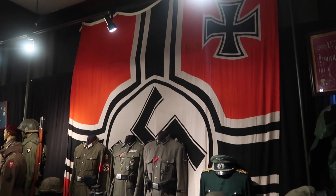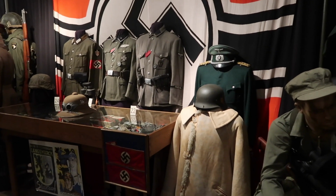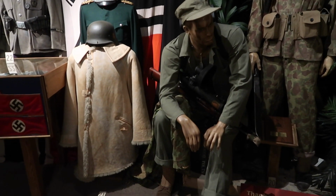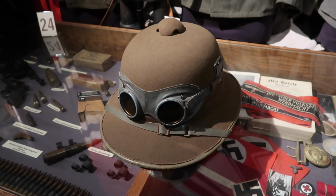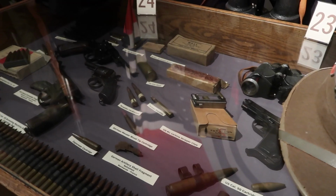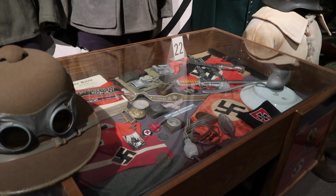22, German Army, Tunic, Private, Adolf Hitler Division. Number 21 is German Army, Officer's Custom-Made Sheepcoat, Eastern Front. Number 24, German Army, Tunic, Sergeant, Engineer Corps.